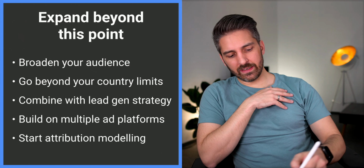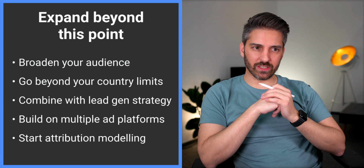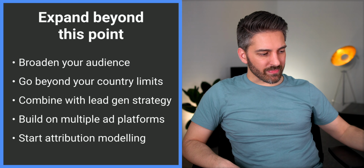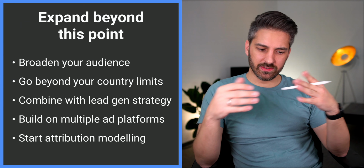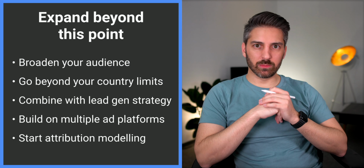Then consider going beyond your country limits. Shipping and handling has been solved internationally. If you are not shipping anything that might be considered dangerous or weird in other countries, you should consider expanding, obviously, to Austria and Switzerland if you start in Germany. But what about the Netherlands? What about France? There are some incredible shipping deals.